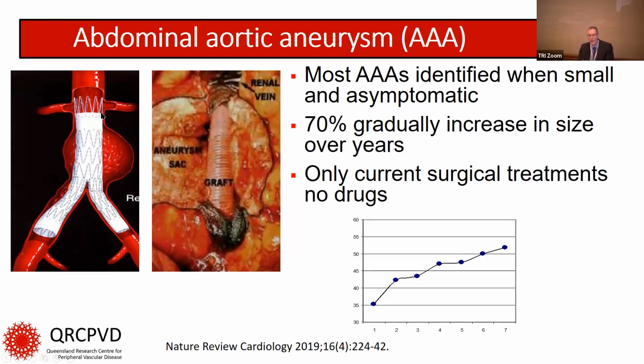But unfortunately, in around 20% of patients, leaks occur between the stent graft and the wall of the aorta, and so the aneurysm sac remains pressurized. And in these cases, there can be late rupture of the aneurysm, and that's now well reported. The other operation is a large open surgical procedure where a laparotomy is performed, the aorta clamped above and below the weakened artery and replaced with a prosthetic tube, as you can see here. And this is quite a morbid operation, approximately 5% perioperative mortality and other significant complications.